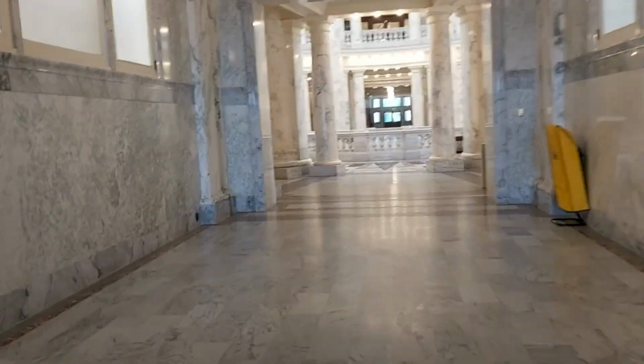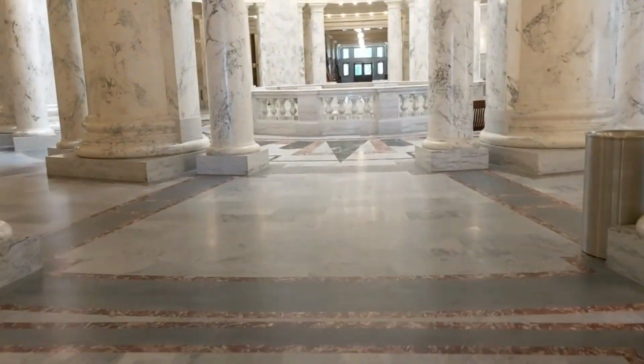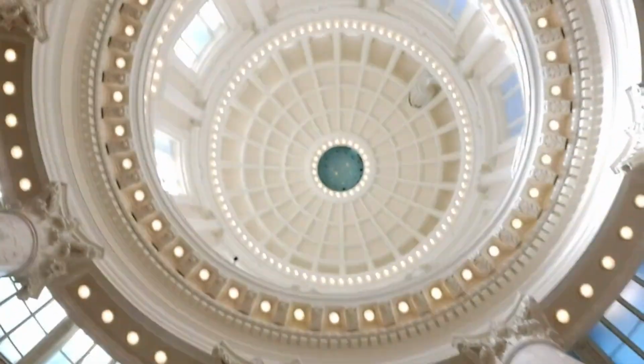It's a serious space for working. People over here working while the rest of us are touring. I am the rest of us. The rest of us is me. But yeah, this is how it looks. Let me show you. First of all, wow.